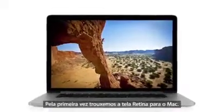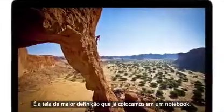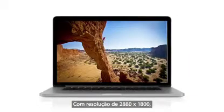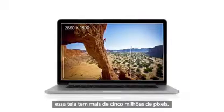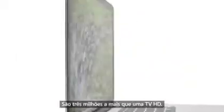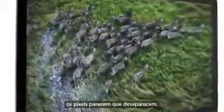For the first time, we're bringing the Retina Display to the Mac. It's the highest resolution display we've ever put in a notebook. With a resolution of 2880 by 1800, this display has over 5 million pixels. That's 3 million more than an HD TV. At this resolution, on this screen size, pixels just seem to disappear.